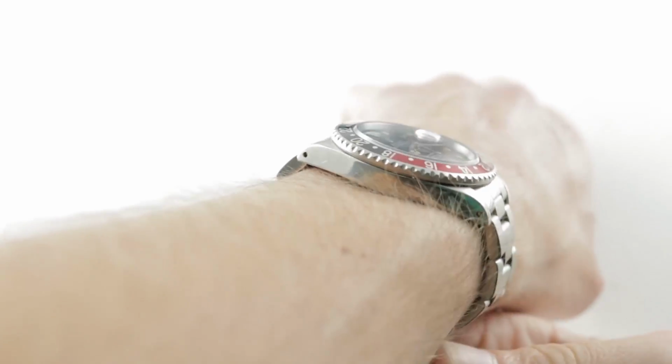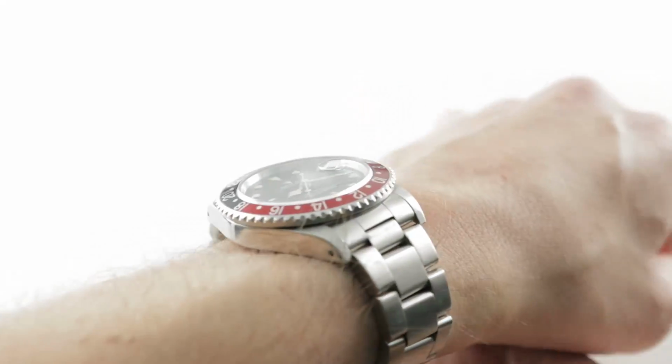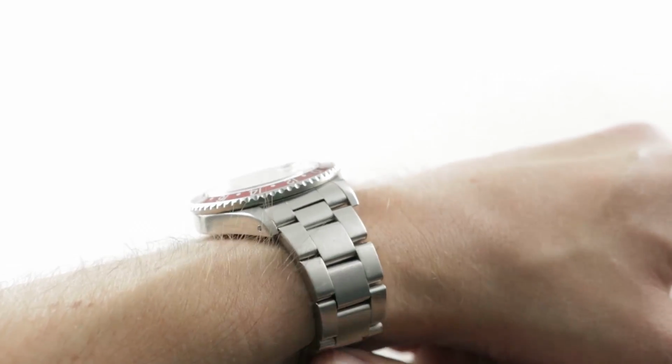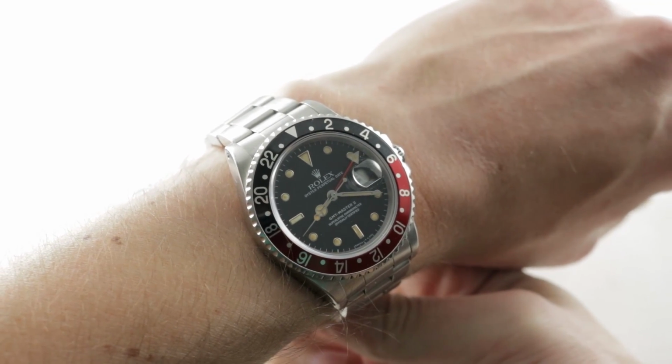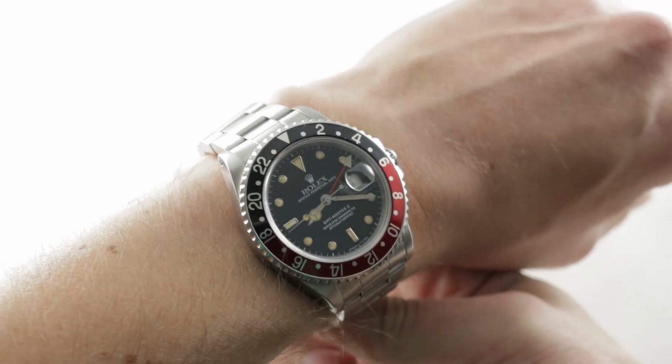And today we are discussing an emerging vintage classic that is already collectible. This is the Rolex Oyster Perpetual GMT Master II, the 16760, also known as the Sophia Loren.